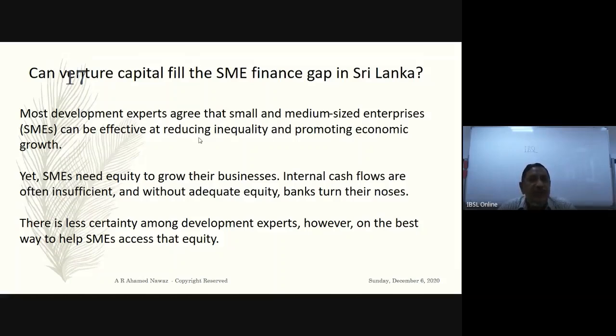Most development experts agree that small and medium-sized enterprises, SMEs, can be effective at reducing inequality and promoting economic growth.